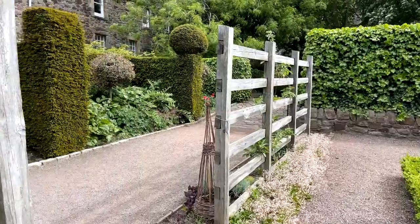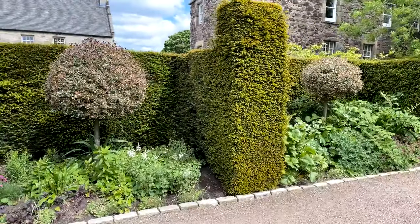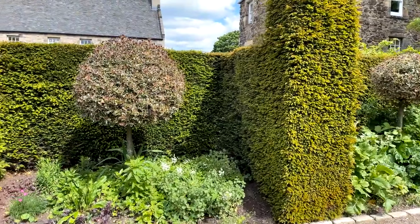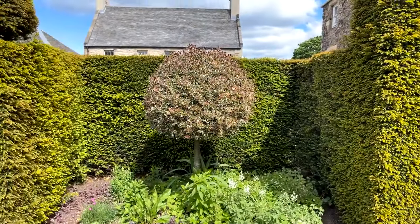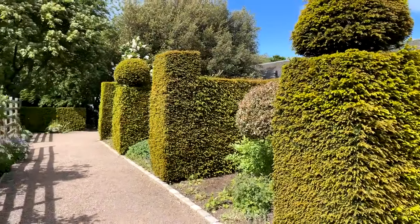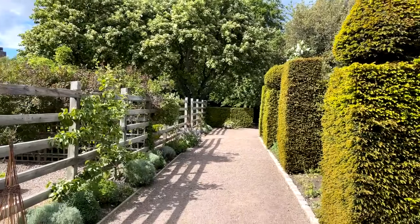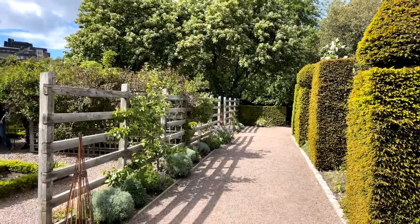Now the trellises are covered, and we've got trellises, we've got carved beeches. Aren't they wonderful? I've never eaten a chive flower. I might be brave and try it one day. So here we are, just looking back where we came from down here. The sun has been really kind to us, to be fair. This is beautiful.